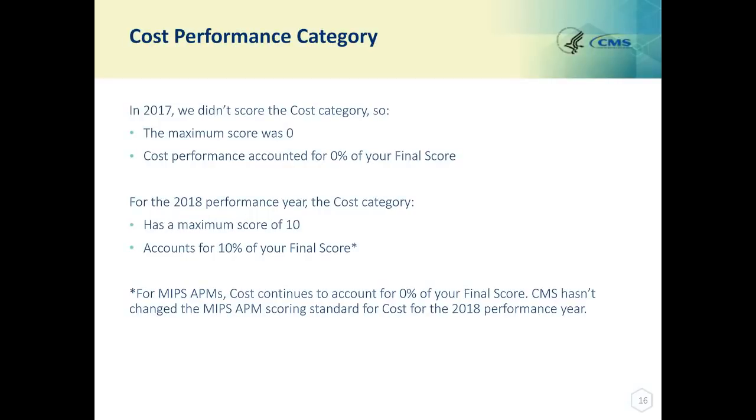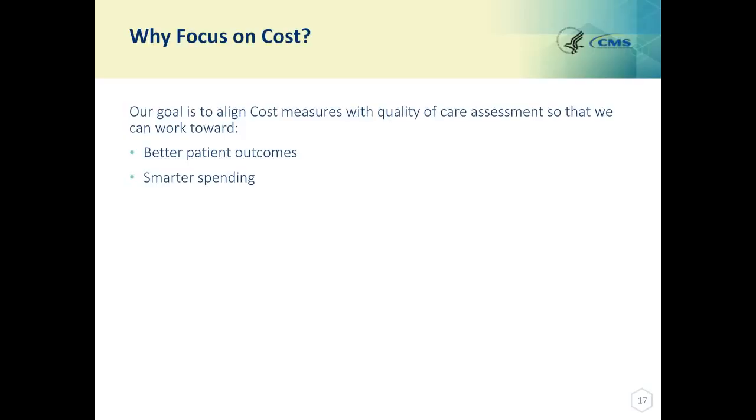So as Adam spoke earlier to cost category, in 2017, we did not score the cost category. The maximum score was 0. But for 2018 performance year, the cost category will be assigned a score of 10, which basically means that participants can get a maximum score of 10% in the cost category. Next slide, please. So essentially, the goal here is to align cost measures with quality of care assessment so we can achieve better patient outcomes and efficient spending. Next slide, please.